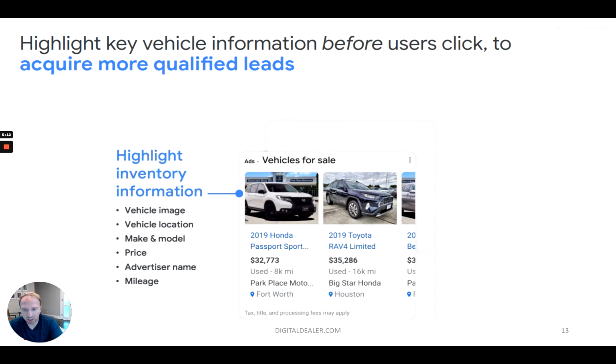For those that have gone on Google and have ever shopped for any electronic, TV, microwave, you've probably seen something very similar. So the way vehicle listing ads work is actually very similar to Google shopping ads in general, and it's actually powered by the Google Merchant Center. But these are the main components that make up vehicle listing ads: it's the vehicle image, the vehicle location, make and model, price, the name of the dealership, of course, and the mileage.